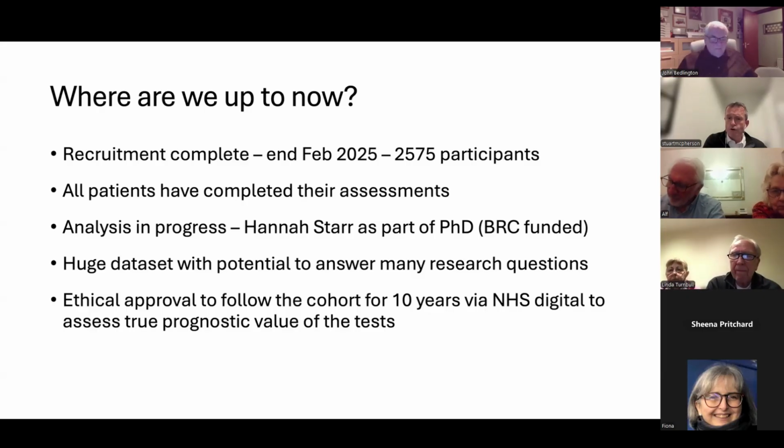The data that's coming through, I think, will be practice changing, because we found a new pathway that is immensely simpler than the one that I showed you before. It will be a very simple two-step pathway that just requires blood tests. But I'll probably present that, or get Hannah and me to present that to you in due course. We've got a huge data set.